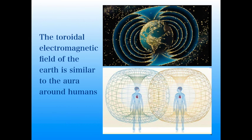The toroidal field around human beings is electromagnetic in nature, as is the field around the earth. For human beings, it's centered on the heart, which is the source of that field.